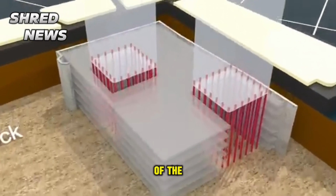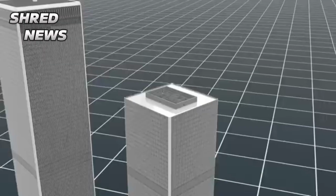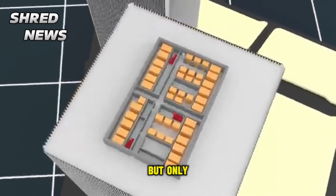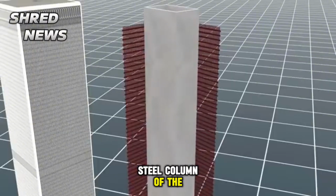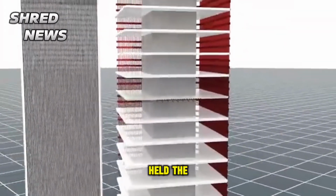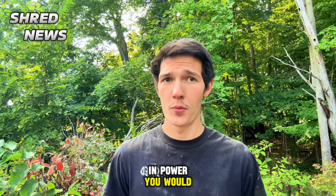This is the core of the building, running from the bedrock to the top of the building. The core contains 47 steel columns. Let's take a look inside the core. It has restrooms, utility rooms, a lot of elevators, but only 3 emergency stairwells. This is the exterior steel column of the buildings. This is a floor system. It was made of lightweight steel and concrete. All of these parts held the building together in place. The Twin Towers are said to withstand earthquake and hurricane wind power. You would think so, right?